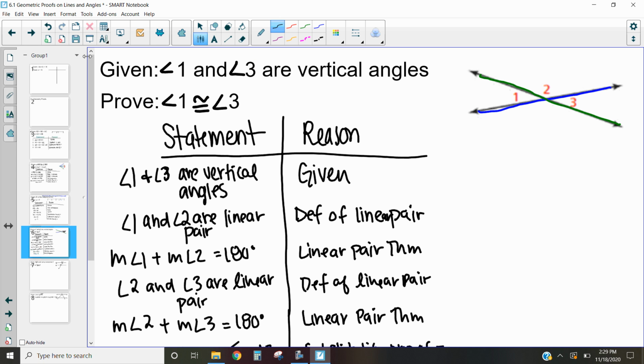Because they both create a linear pair with the angle in the middle, we can then set those linear pairs equal to each other and subtract out that overlapping angle, angle 2, and show that angle 1 and angle 3 are equal. And that's how we prove that.